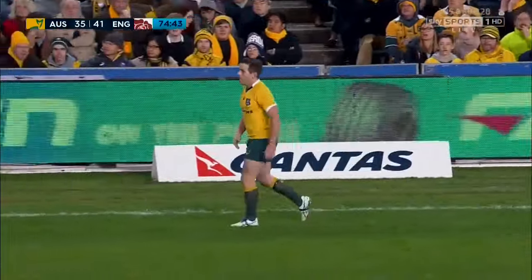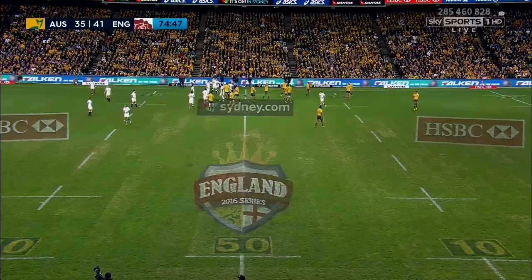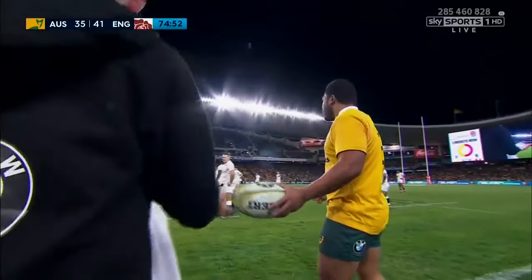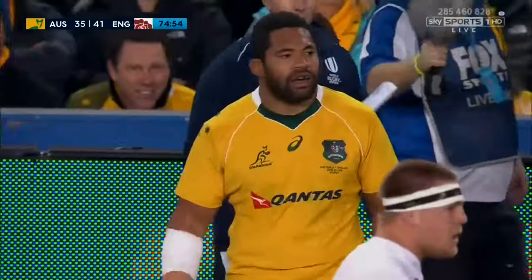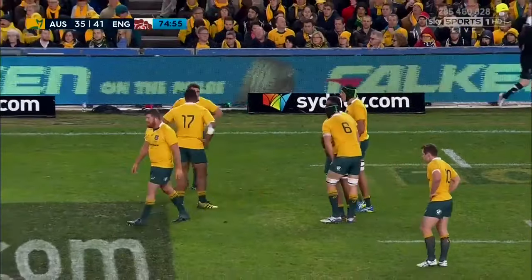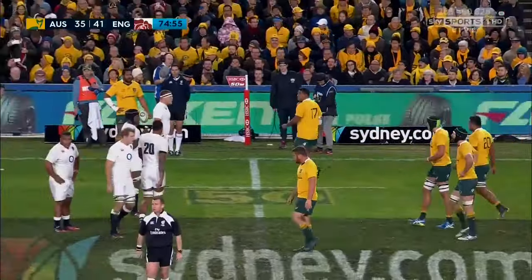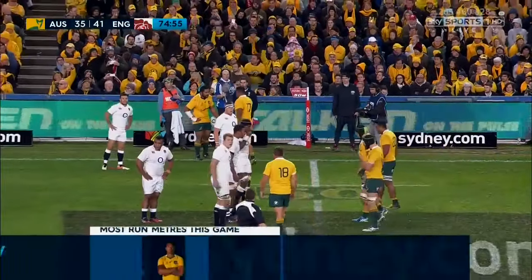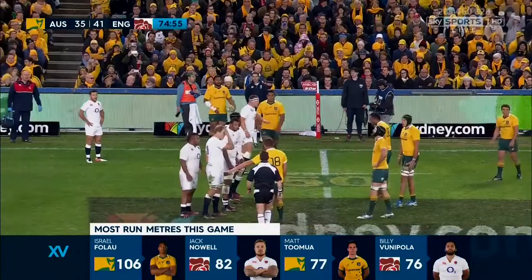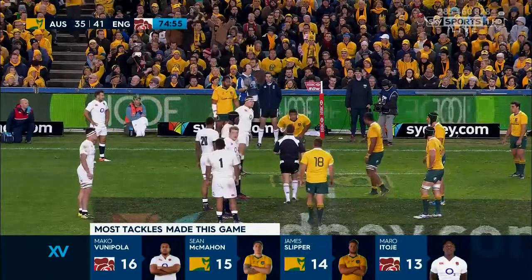Just over 5 minutes on the clock. There's not a person in this stadium, 45,500 fans, who's thinking it doesn't matter, England have already won the series. Breaths are being held the length and breadth of this stadium. This is a bona fide test match. Not sure there is such a thing as a dead rubber in this sport, and we're seeing it in all its glory this evening.